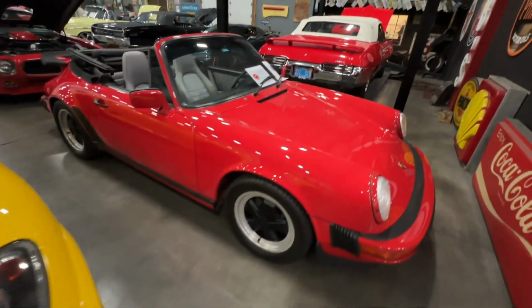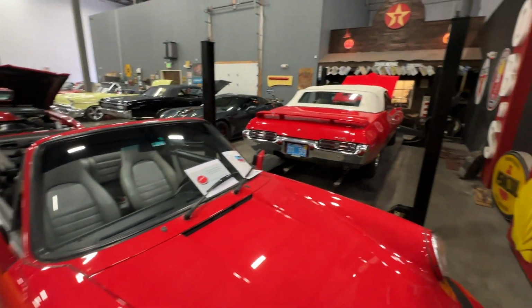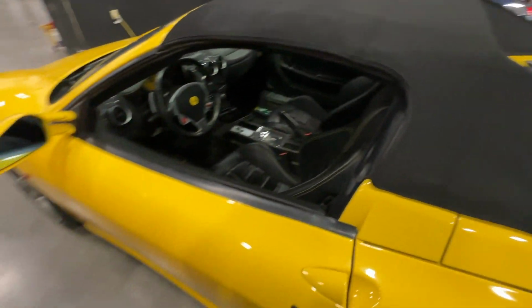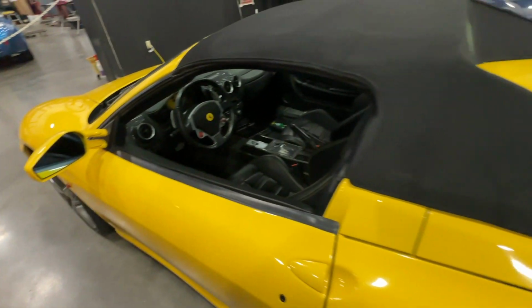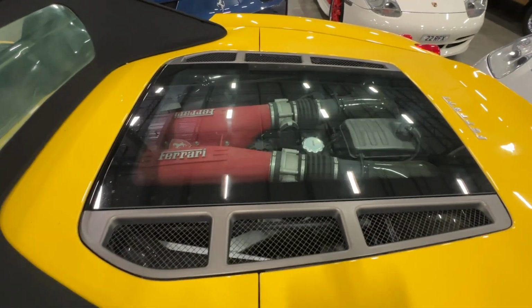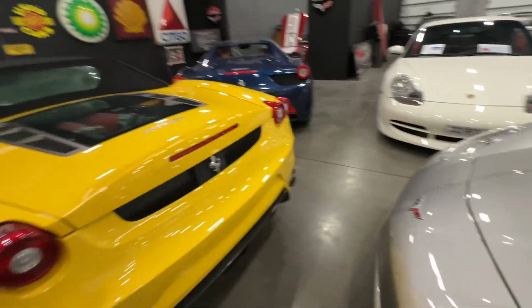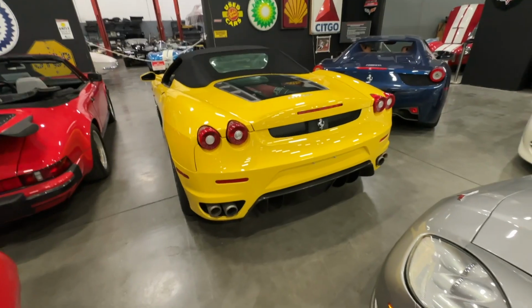A couple more Porsches. So the GTO over there on the left. I'm not a big Ferrari guy, so I'm not sure what this is. You guys can leave it in the comments, but it sure is fancy looking. It's got the see-through window. I'm not a Ferrari guy because I can't afford it. So you saw what I'm driving.